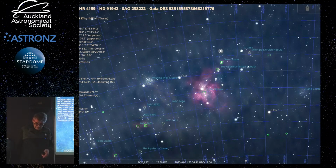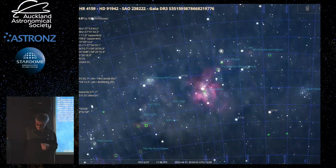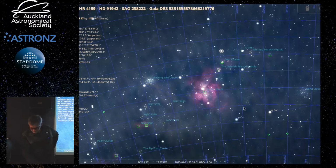Although the second interstellar object was discovered by an amateur, but he did a bit of a trick by looking in the twilight sky where the pro telescopes can't look. That was Comet Borisov, which was an interstellar comet. So you can still beat them, but it's tricky.